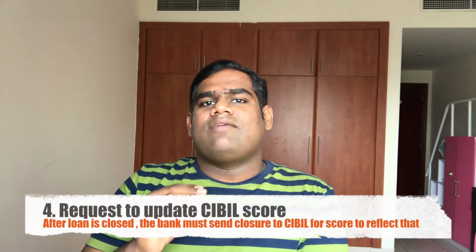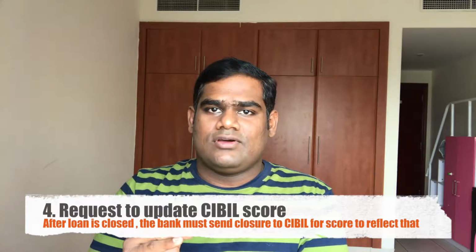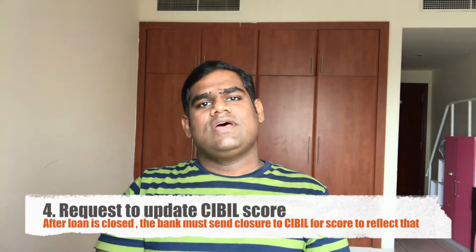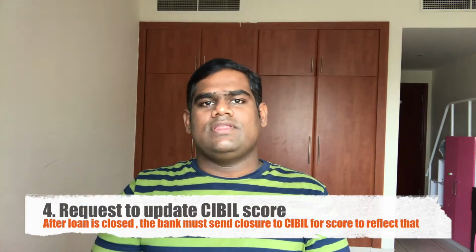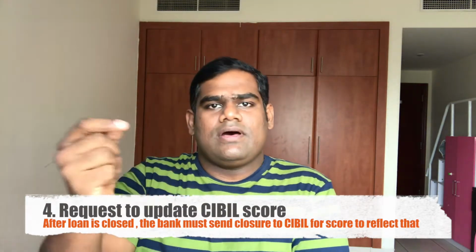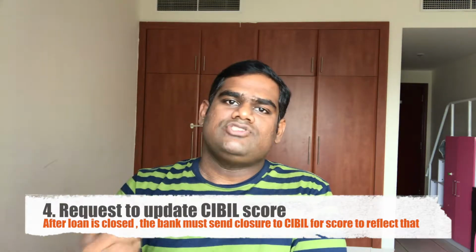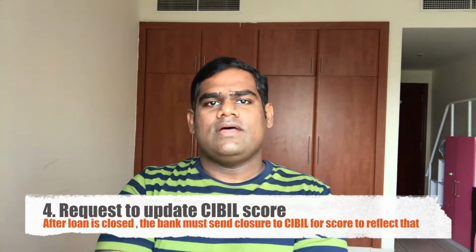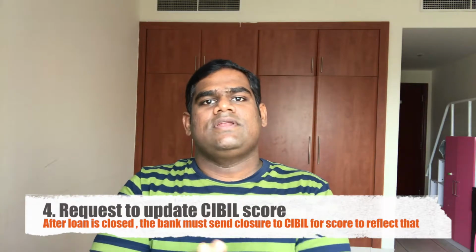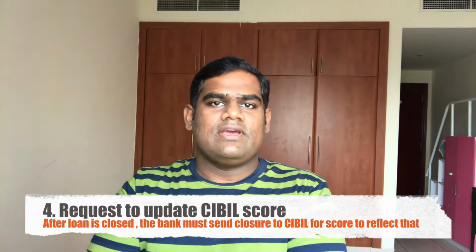Okay. The fourth important thing is updation of your CIBIL score. The banks and all financial institutions are very quick to update in case you default on some of your EMIs. Say for example, you're not able to pay your EMI for 4 months, they'll very quickly downgrade your CIBIL score. CIBIL is nothing but an institution which maintains your credit score, where all the financial institutions pool your data and say whether this person is worthy of being given a loan or not.